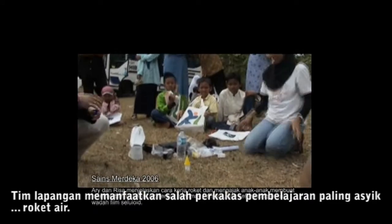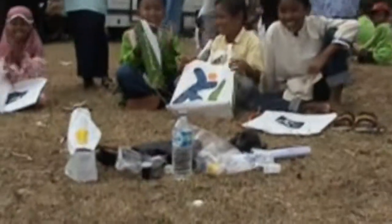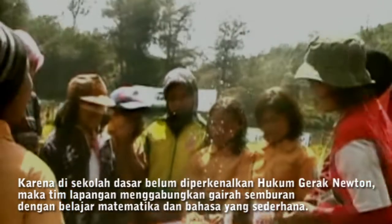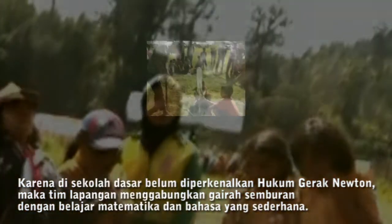The field team is using one of the most fun learning tools, the water rocket. Usually a water rocket is used to learn physics, since elementary school students have heard nothing about Newton's laws of motion. The field team is combining the excitement of the blast with simple math and language learning.